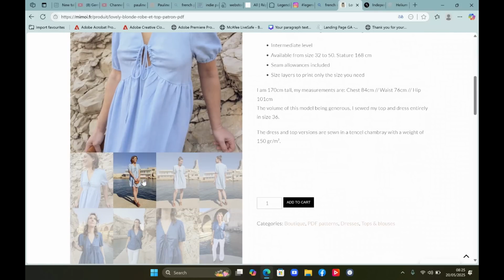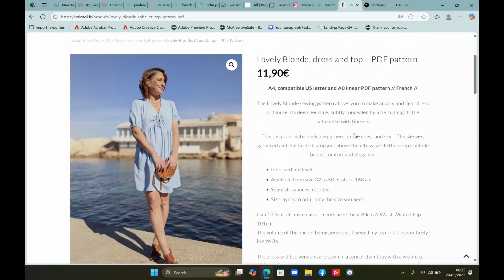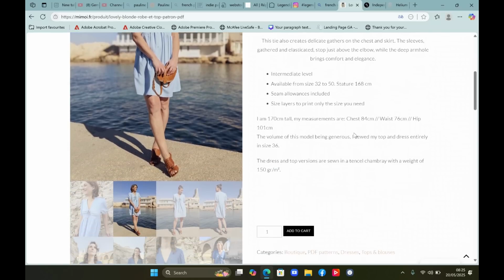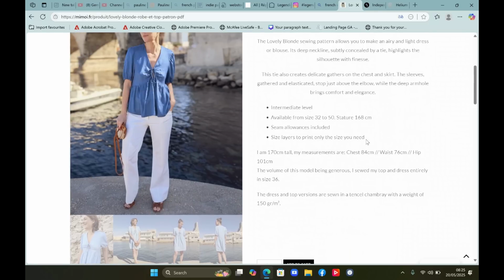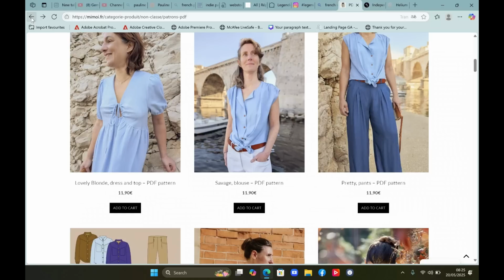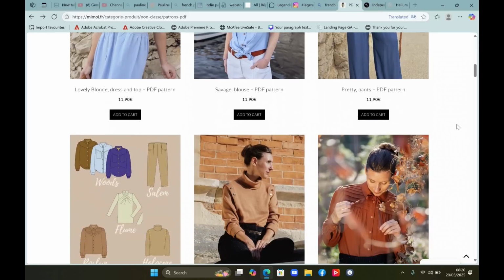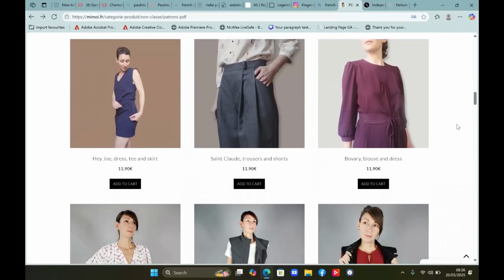Let's have a look at some of these photos. How pretty. How pretty is that? Absolutely love that. And you can have it as a blouse as well. Yeah, I'm liking that one, but I'm concerned that it's not going to be in English. So let's find some. And then I can show you what I mean.